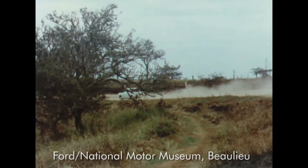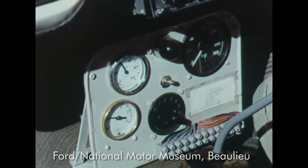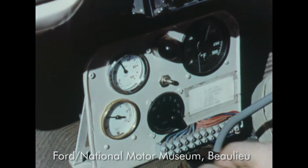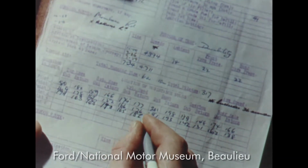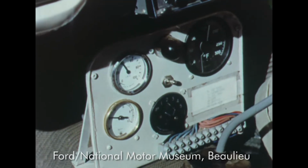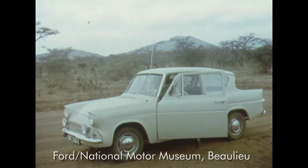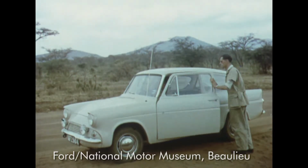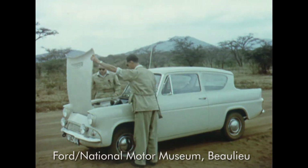Soon the end of the first leg of the journey was in sight, with the Namanga River Hotel providing a stopover for some travelers, but for the engineers, a chance to make a check of the temperature readings. By operating the switches of the recording gear, readings were obtained from the car's engine and transmission. Operating at Kenya's 5,000 feet altitude with the outside temperatures at anything up to 100 degrees Fahrenheit, any tendency to overheating was automatically increased. However, the Anglia showed itself to be perfectly adapted to the conditions despite the long, hard drive.